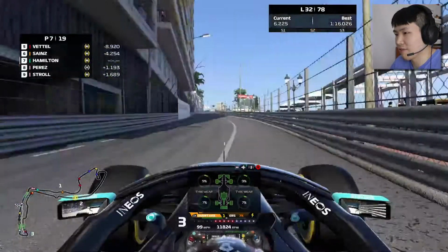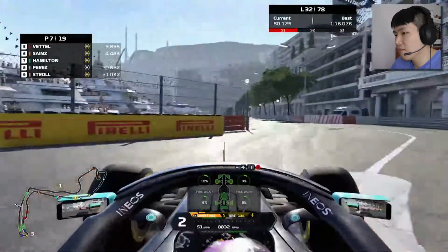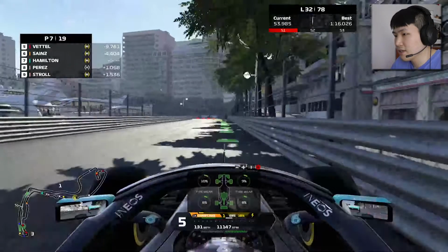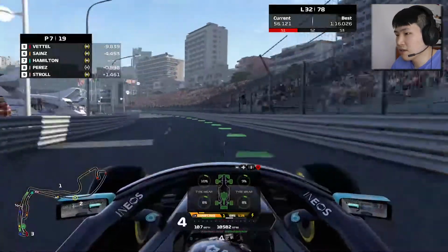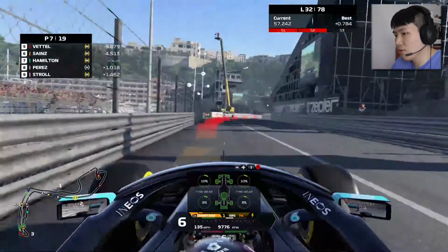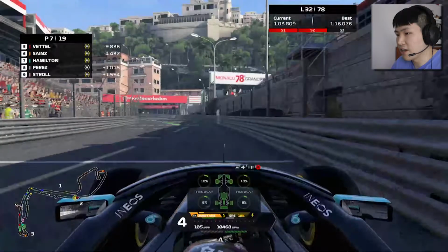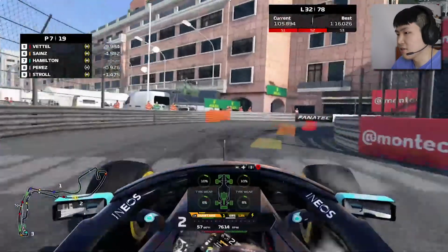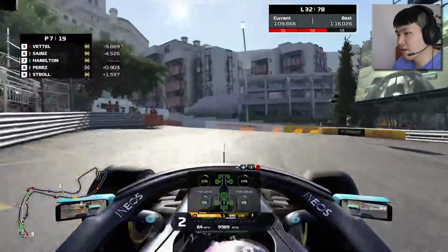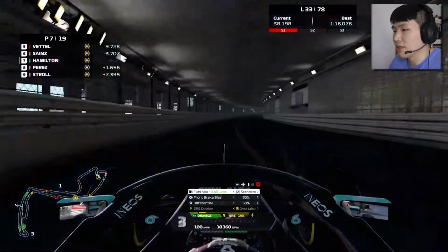Oh god, I lost the back end for a moment. That was scary, but we keep pushing. I see Carlos Sainz up ahead. He just went past Tabac. Woo! Satisfying when you thread the needles there. Very nice. Rascasse taken nicely. No hit of the back end there. There we go. Nicely done.